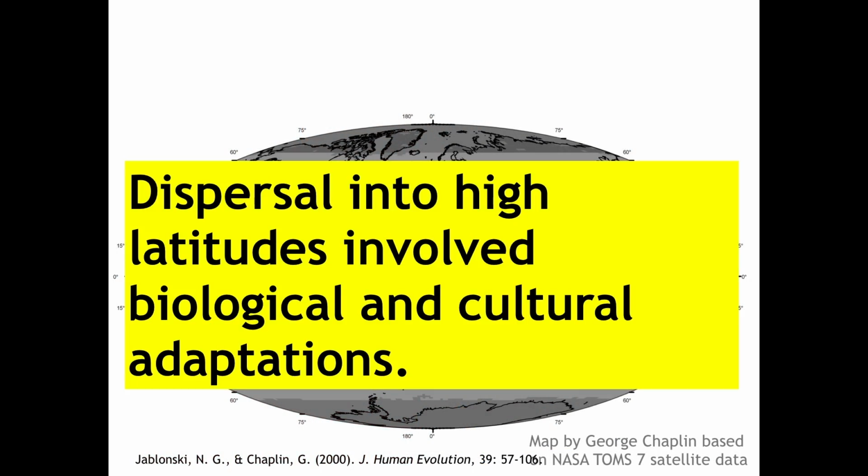So what we see in humans that are dispersing into these high latitudes are a combination of biological and cultural adaptations. This is the quintessential human evolution story. Biology and culture working together over the course of hundreds of thousands of years to create us today. These biological and cultural adaptations are now becoming much clearer as the result of exquisite genetic and genomic work, as well as the work done by anatomists and physiologists like myself.